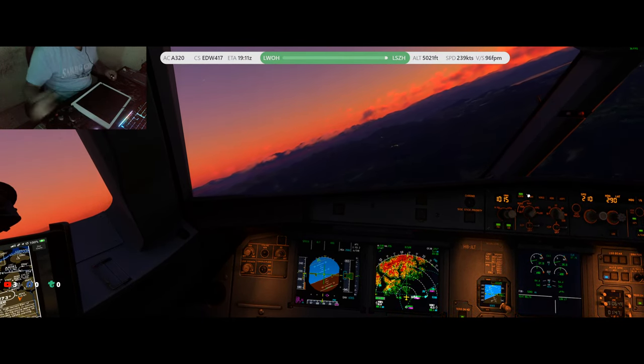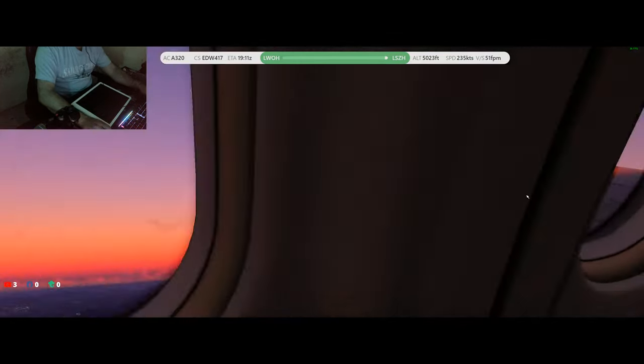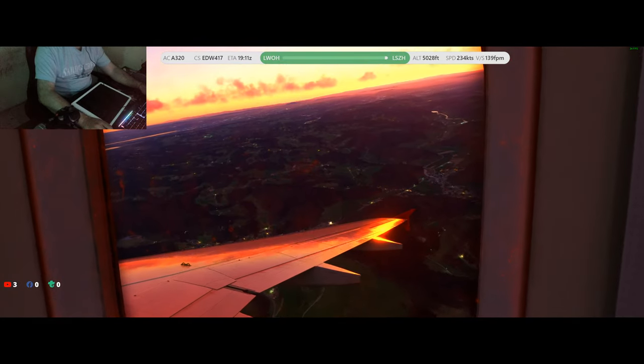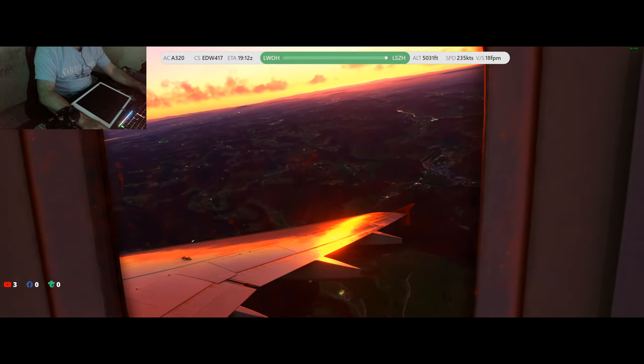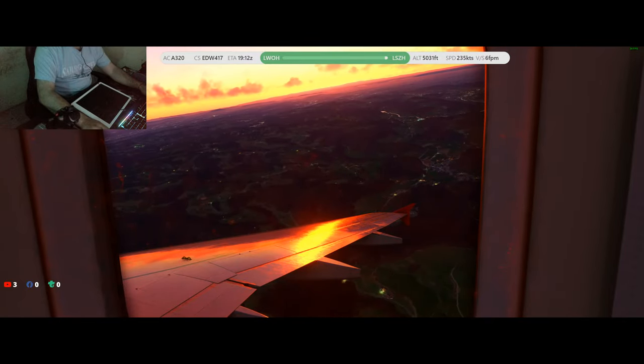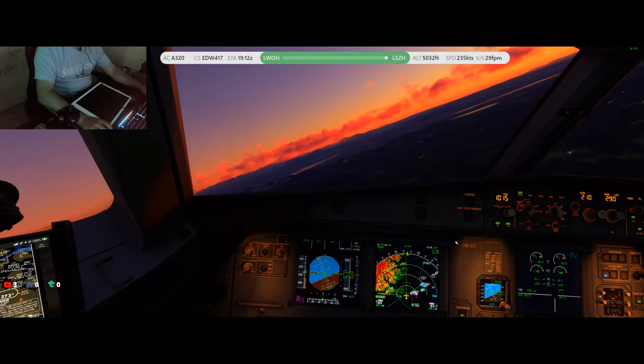Lufthansa 508, descend level 290. Maastricht Air 2571, continue present heading, vectors for the ILS 28. Maintain present heading and the vectors for the ILS 28, Maastricht Air 2571.